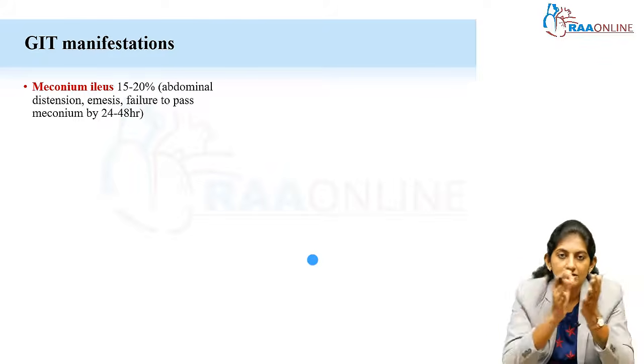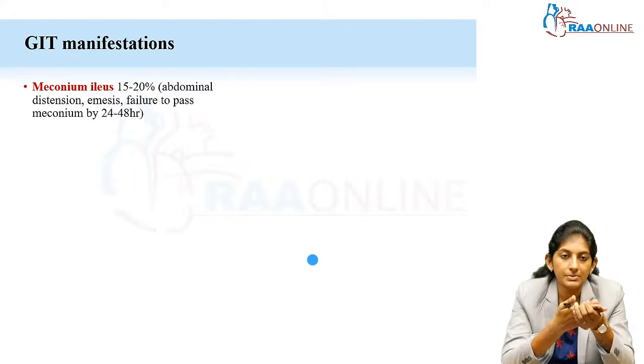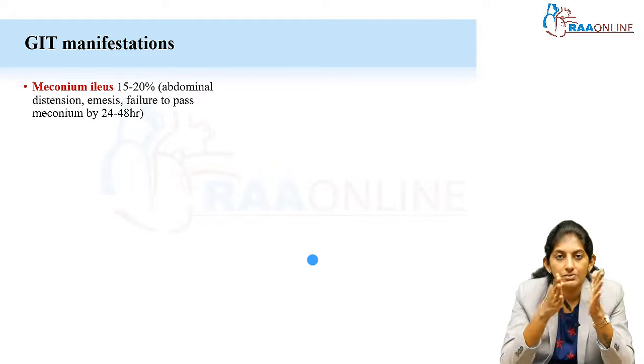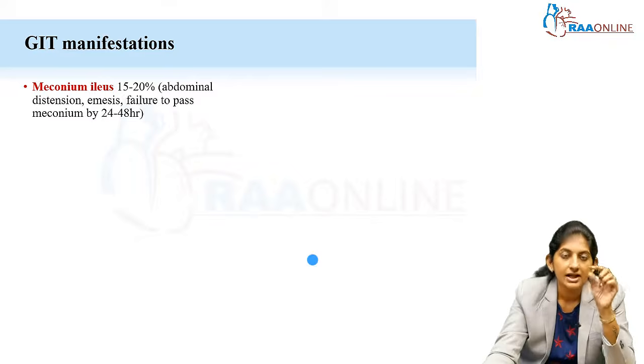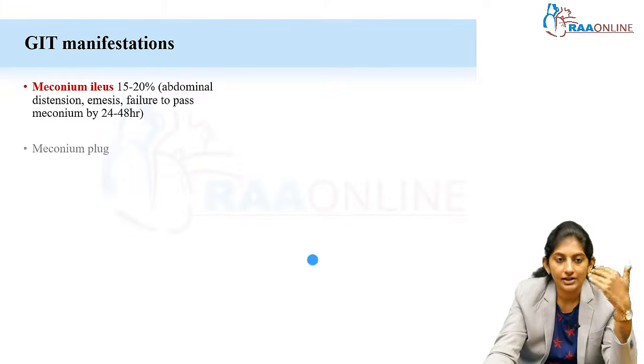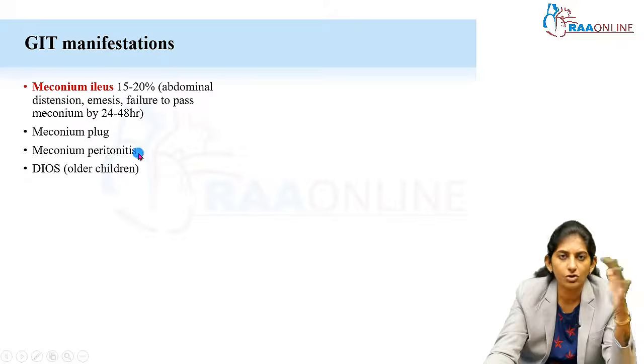There will be abdominal distension, the child will refuse to feed, there could be emesis and failure to pass meconium up to 48 hours. Based upon the radiographic and clinical findings, we diagnose Meconium Ileus. So definitely rule out cystic fibrosis in any baby who has Meconium Ileus. In case there is no Meconium Ileus, later on the child can present differently. Of course meconium plug and meconium peritonitis are all newborn complications.